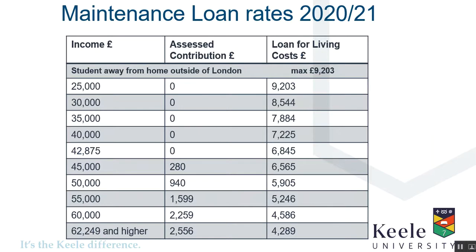This table shows the maintenance loan rates for 2020-21 for students that live away from home and outside of London. As you can see on the left-hand side, the income is broken down, and on the right-hand side is the corresponding loan that you may be able to borrow. The standard amount that all students can borrow is £4,289. If this is then means tested, it can go anywhere up to the maximum of £9,203.